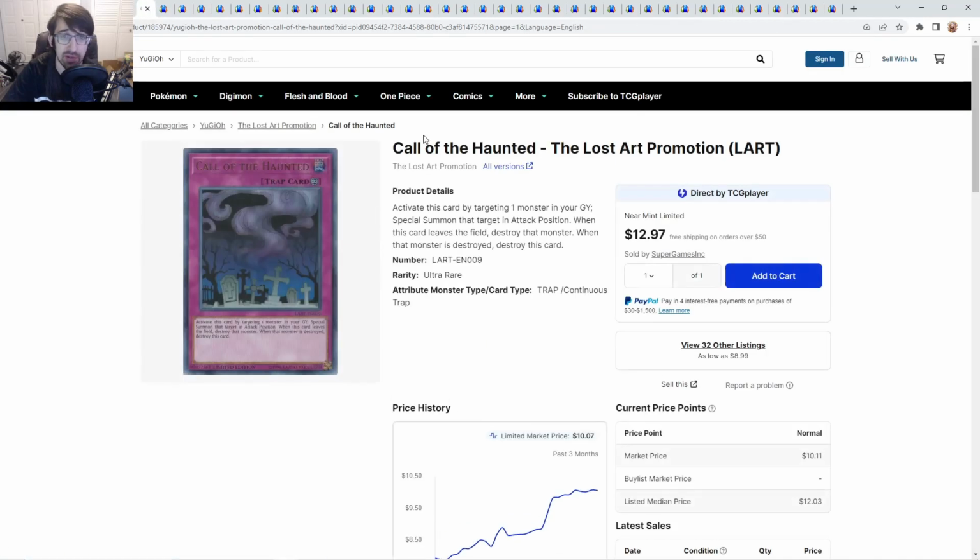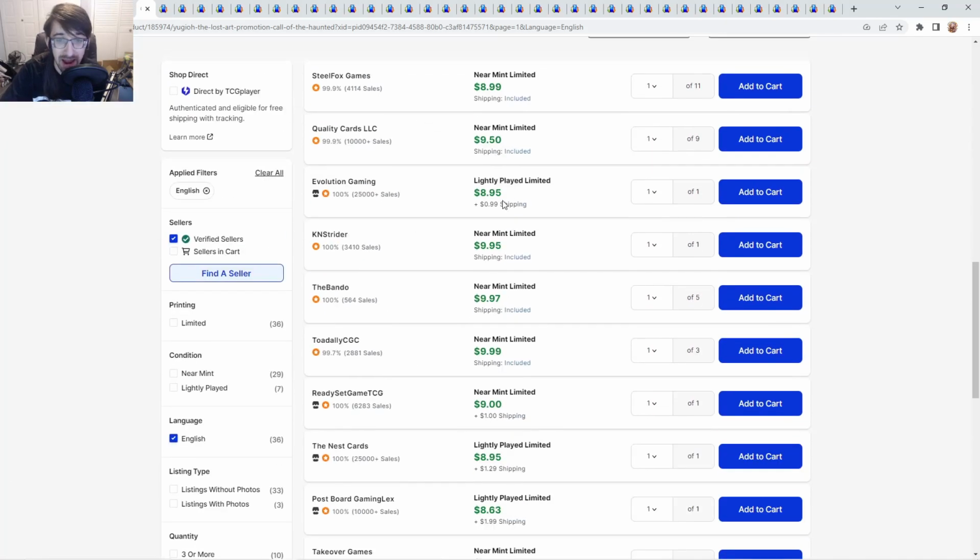Then we have Call of the Haunted, Lart here. This was in another 5 cards out of your trade binder, and this went up extraordinarily. I was like, okay, I thought the card would go like 20. The card ended up going to 40, 50, settling at 30 and dropping and dropping. Now it's like $10. Back then, when I told people to get it, it was around 4 or 5.